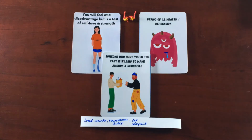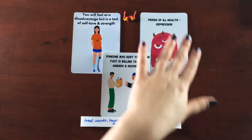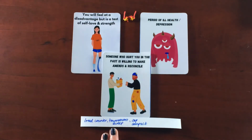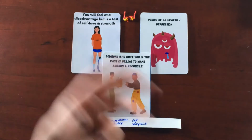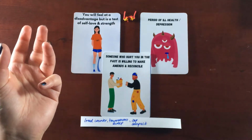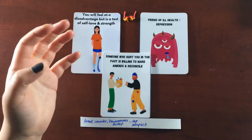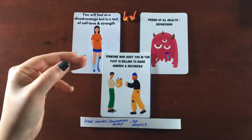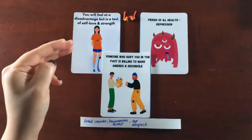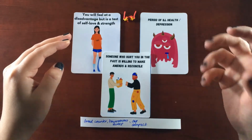And with the mental health card, ill health, depression, you may be feeling sad because of some past event that happened that was swept away from you. And with the cap compact here, it's saying that really be conscious of what you are thinking and saying to yourself. What is that inner dialogue that you keep repeating to yourself?